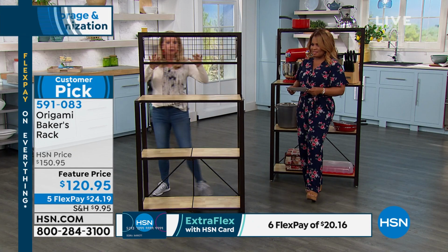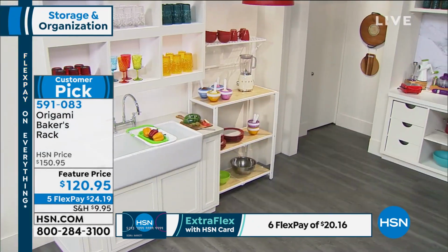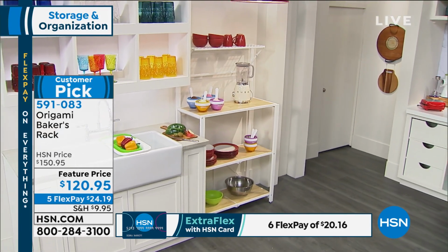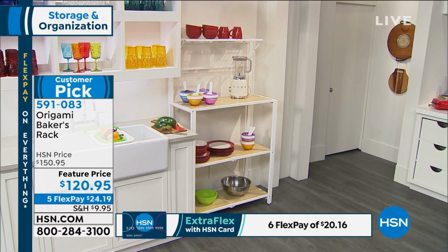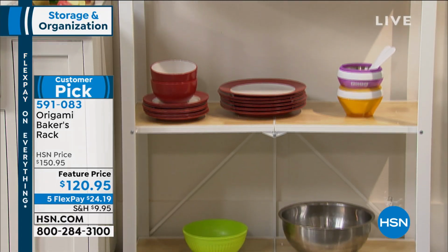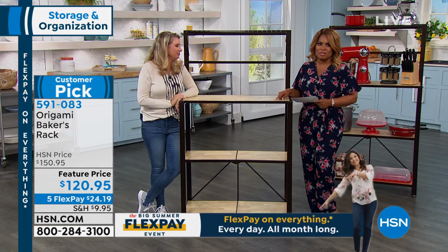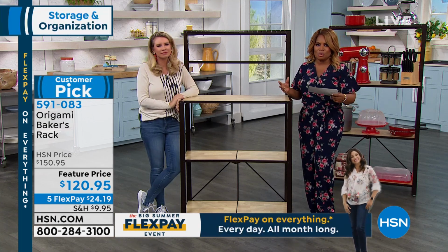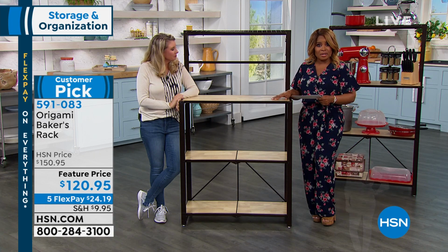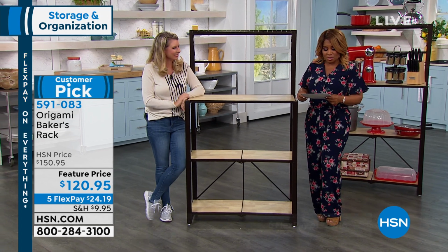So some people will use this as a potting station, like a gardening station. I like that. And you get those little S hooks and you can put your tools on there, you can put your pots and pans. Ooh, I know you're seeing the white. I don't believe the white is available. We don't have the white anymore. The white has sold out, and I apologize. The only color that we have available is this bronze, but it's a nice neutral, should work well for any home. By the way, no tools required. It will take one person less than 5 minutes to set this up, which is really nice.